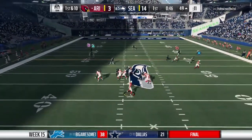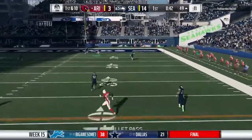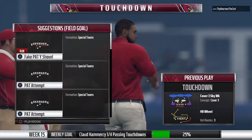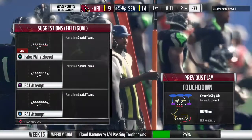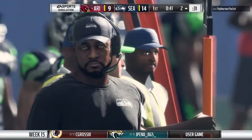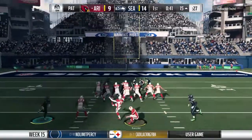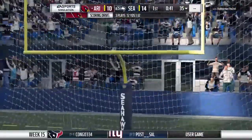On 1st down, it's Smith. Eluding the pressure right. Now he'll let it go deep right side. And he is into the end zone. Touchdown, Arizona. John Brown, his 5th touchdown now on the year. And the Cardinals have cut it to within a score. Here's Phil Dawson now for the point after. And he's got it. That cuts the lead. It's now 14-10.